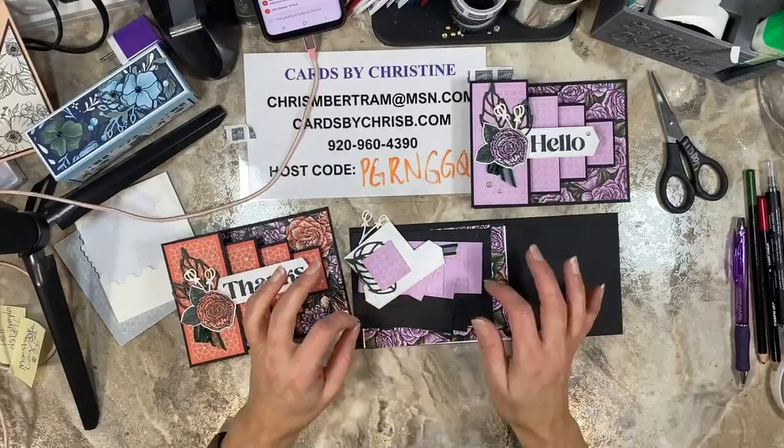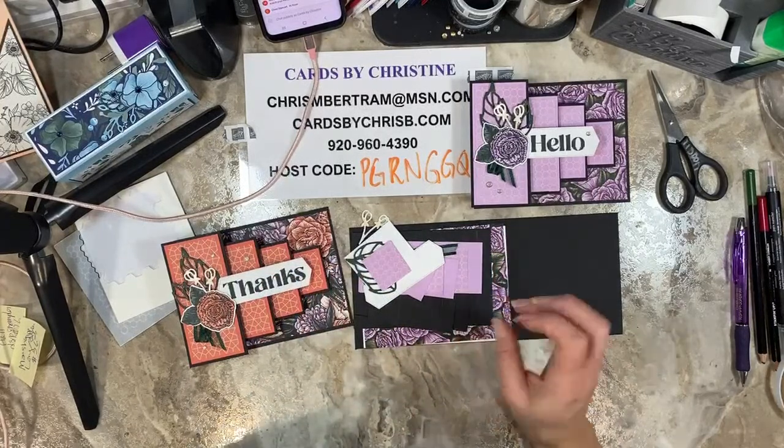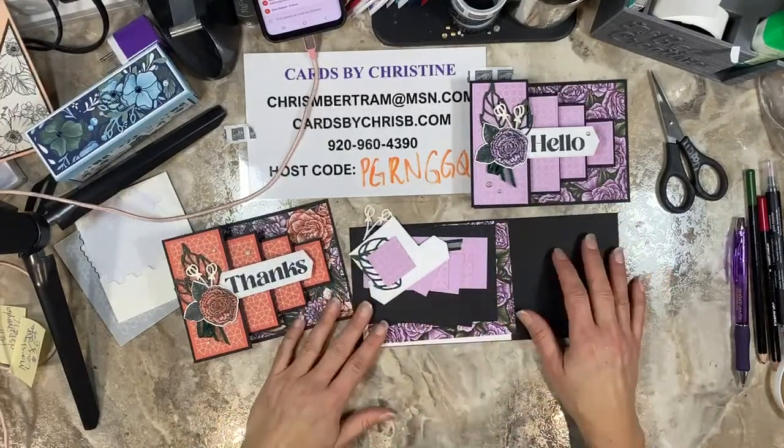Okay, so you guys, this was a bear to figure out the spacing, the sizing, and I work in 16ths of an inch. So definitely, it's good to have that if you want to maximize the space that you have.